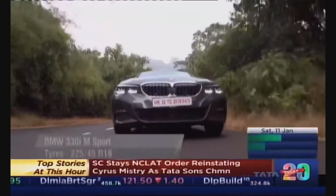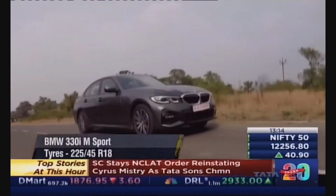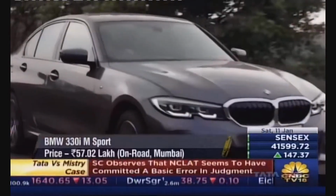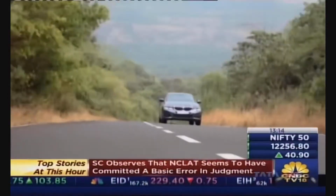The 3 Series rides better too, despite the larger wheels and the lower profile tires. The ride gets even cushier in the non-M Sport trims, and that is another plus point for the 3 Series. And speaking of points, it is time now to sum this up.